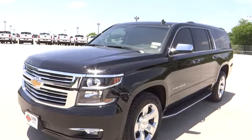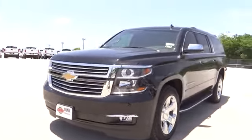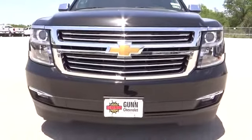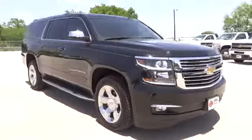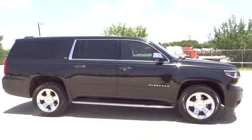The 2015 Suburban 1500. The Chevy Suburban 1500 hauls more passengers and cargo than anything in its segment, a fact not overlooked by those who need such convenience or capability, and is priced below $70,000. This vehicle has less than 600 miles.